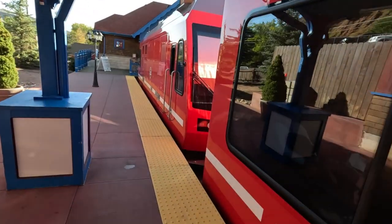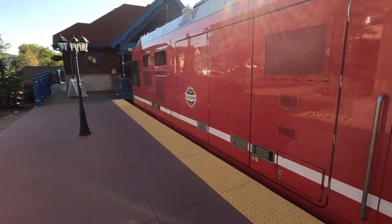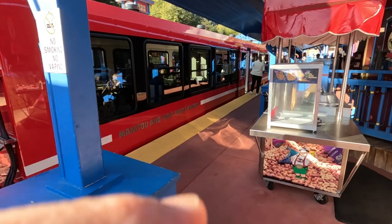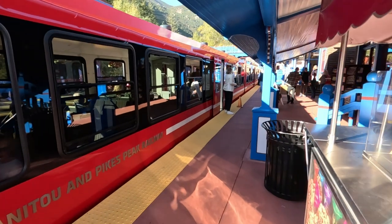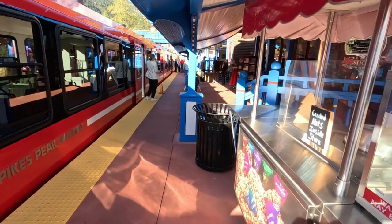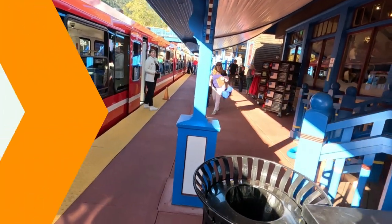Waiting for the girls to go to the bathroom one more time. Oh, I think this is the back part of the train. This one right here will be our train, I think. Number three. I think we'll have to figure that out. Yeah, we're number three right here. So we'll be getting on right here. Girls go to the bathroom one time and then we'll be headed up Pikes Peak.